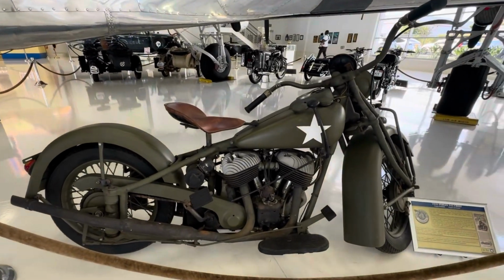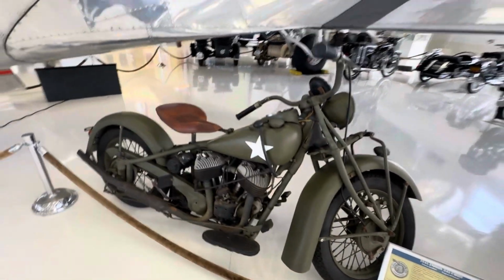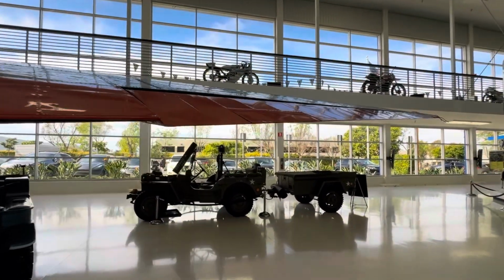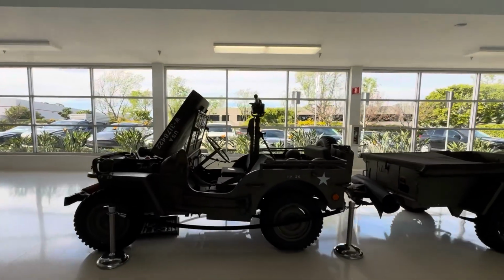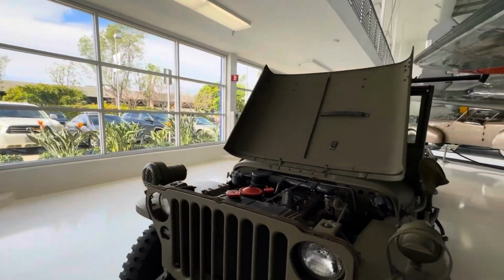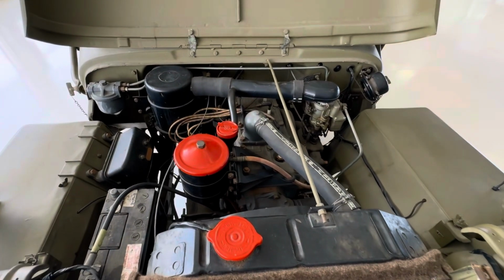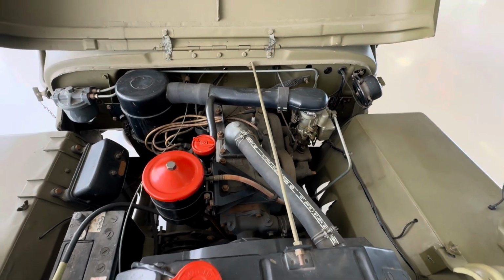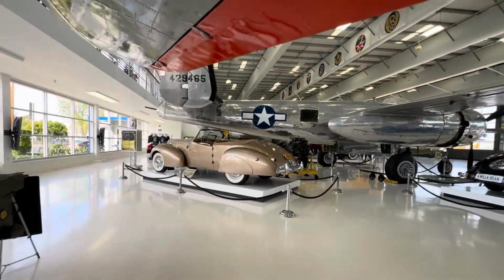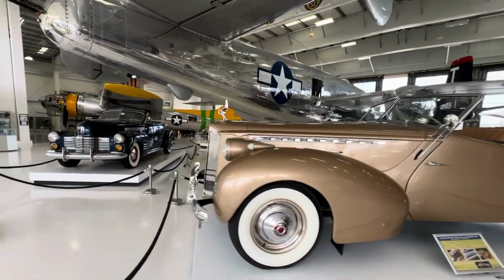You also will be able to enjoy the beauty of the DC-3 or the C-47 Skytrain. This is one of the most iconic planes ever built. The DC-3, also known as the C-47 when used by the military, revolutionized air travel in the 1930s. During World War II, it became a workhorse for the military, transporting troops and supplies. The C-47 played a major role in the Allied victory, especially during the D-Day invasion. Seeing this aircraft up close gives you a real sense of how important it was to both commercial and military aviation history. But that's just the start.